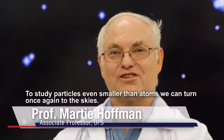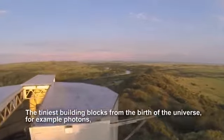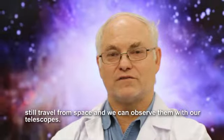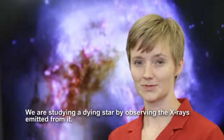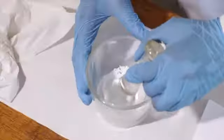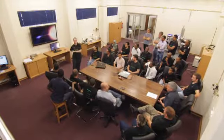To study particles even smaller than atoms, we can turn once again to the skies. The tiniest building blocks from the birth of the universe, for example photons, still travel through space, and we can observe them with our telescopes. One of our projects focuses on the Magellanic Clouds, 2 nearby galaxies. We are studying a dying star by observing the X-rays emitted from it. The potential of nanotechnology is wherever our imaginations take us, and the opportunities are there for those willing to push the boundaries of our knowledge.